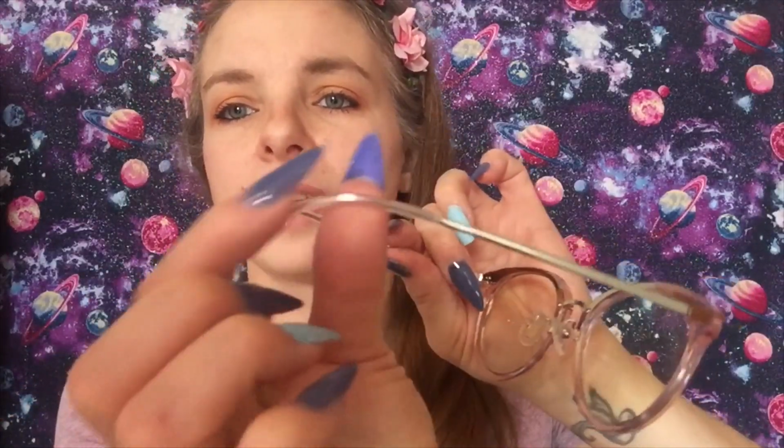Now, I don't know why I thought these were metal, but they're not. They're plastic. They are really cute. They are like this crystal, see-through kind of pink, really pale pink. I love them. And then there's, I think there's silver. Yes, there's silver on the side, and then they've got that clear pink on the ends too. These are so cute. I love these. And they go with my flowers too.